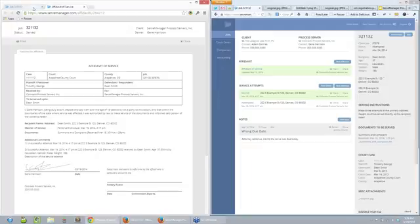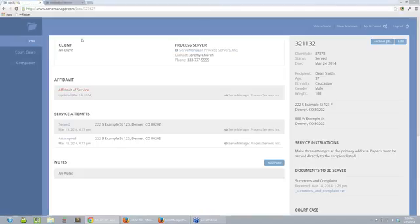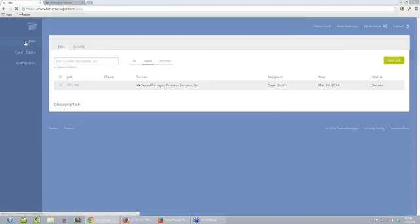Okay, so on the left-hand side over here, that's our law firm. I'm going to go ahead and expand that window. I'll click on the jobs menu here on the left-hand side. And you can see the client is basically looking at the same thing you are. I'll point out over here on the left-hand side, they've got the jobs menu, the court cases menu, and a companies menu. Now you'll notice they're missing the accounting menu, so they don't have any accounting features in there. But they can still do a lot of things here. And again, they're looking at pretty much the same interface that you're looking at.